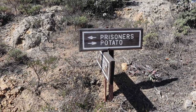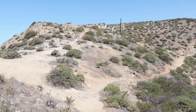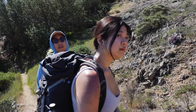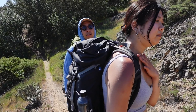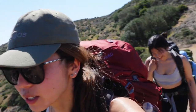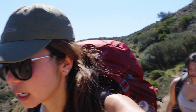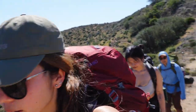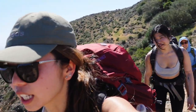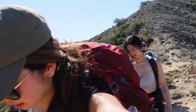This way is Potato and Scorpion is this way. So which one should we do? I think we should do Potato. It goes like this and it meets, and it has more views. We're going to do Potato anyway, might as well. And we're already high up. So we're going to Potato Harbor. It'll add a little bit more, but we'll have better views. It's going to be worth it. And we started our hike so early. It's only 10:30 right now.